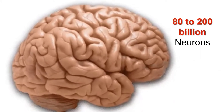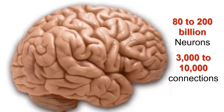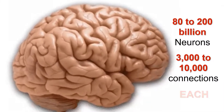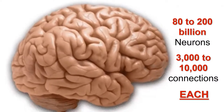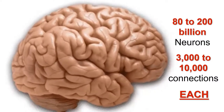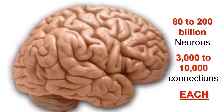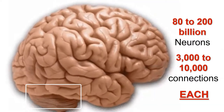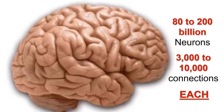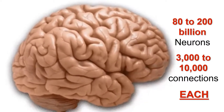And each of those neurons has between 3 and 10,000 connections. And each is a really important thing to pay attention to. It's not like you've got 10,000 connections in your brain. You've got 80 billion times 3 to 10,000, which is a lot of connections. And this part of your brain, called the cerebellum, actually has about 30 to 50,000 connections for each single neuron. The complexity is absolutely astounding.